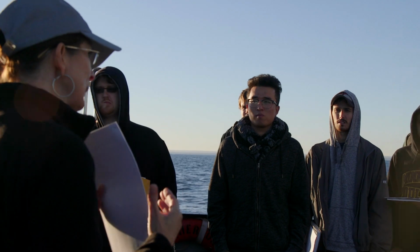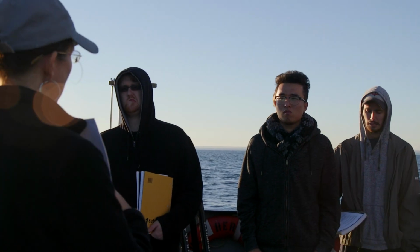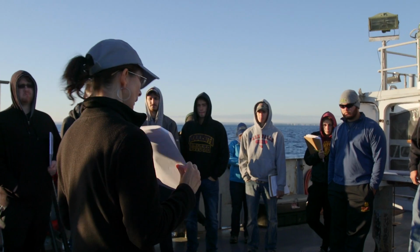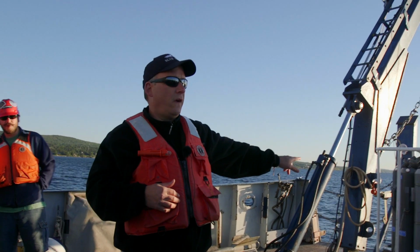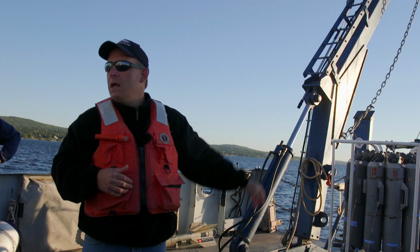So purpose, what is a CTD? You should write it out and say, what is it used for? And how does it work? So the group I've got out here today is mainly environmental science majors. First thing we're going to do is deploy this device right here. This is called the CTD.